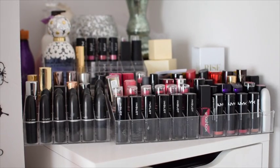So I'm going to move on to the top part of my Alex drawers, and this is where I keep all of my lipsticks. I'm not going to go through everything because this is the second time I've recorded this video, and the first time I recorded it was 45 minutes long. I mean, nobody wants to watch 45 minutes worth of looking at makeup.